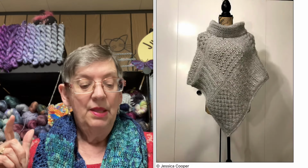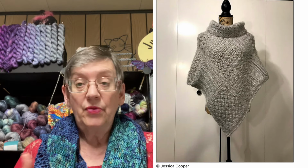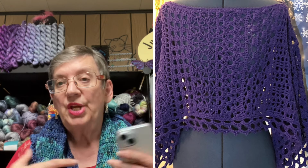Here are a couple of different ones. The first one I want to show you, I really like this. Here is a poncho. The poncho is made with large squares of different stitches, and then they're joined together in a poncho shape, and in this case they've put a big neck on it. You don't have to put a neck on it. Another idea is sort of like a poncho. If you look at this, it's sideways. They do have ponchos that go sideways.